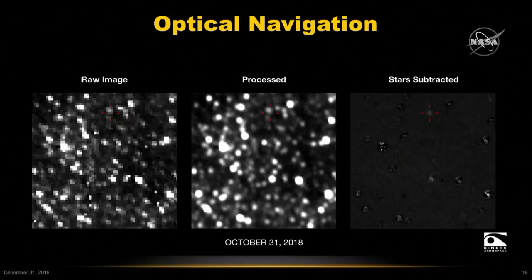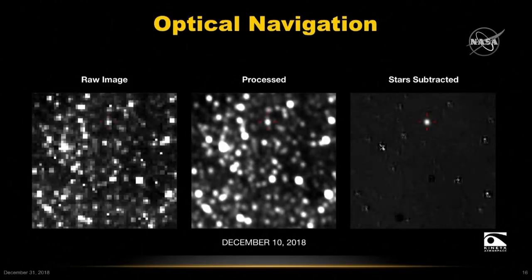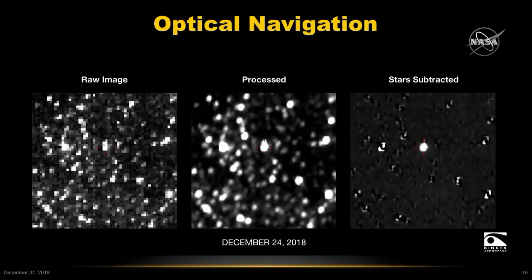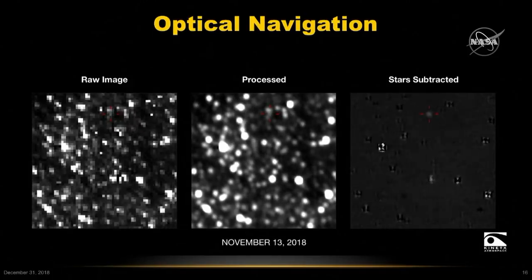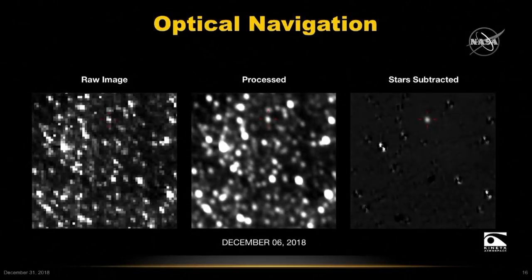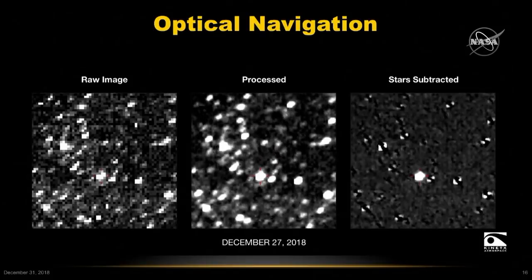I wanted to go back to the optical imagery that Elaine presented, and give a little more detail on the challenges. What you see on the left is the raw imagery that we are working with, and there are a lot of stars in there. The resolution is not the best, so it's a real challenge to pick out where Ultima is. So we do a series of processing. One piece is co-adding, like Elaine mentioned, and we are also refining the resolution of the imagery since we have many images to work with. Lastly, we are subtracting the stars to clean it up, and that's the video you see on the right.